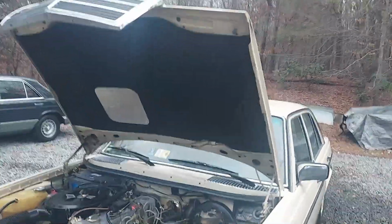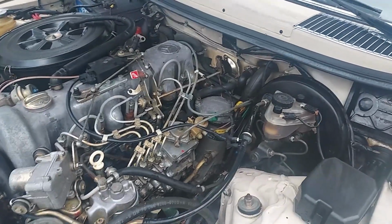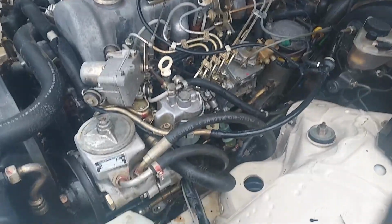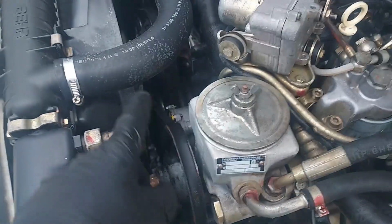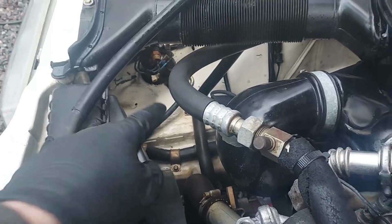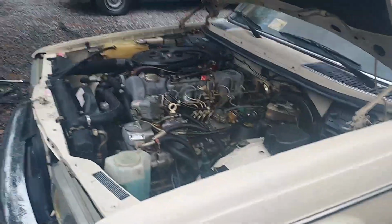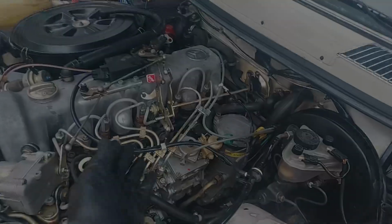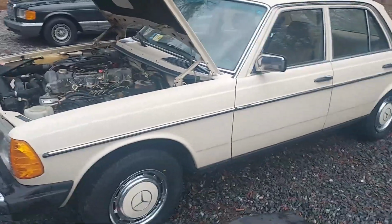Original hood pad still on there. You can see that Cosmoline that they spray for rust prevention. You can see it's still on here. Looks like they got a little on here. There's some over there. Still has Cosmoline on it. There it is, back there on the firewall. This is an original 300D, 1982, 100% original. Has some real nice cadmium plating on there. I haven't done anything other than a car wash and an oil change, and I'm going to start a series on this car soon.